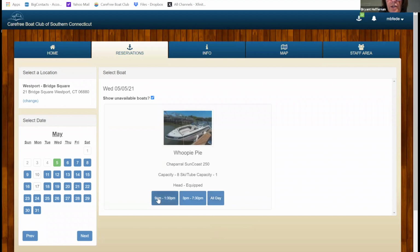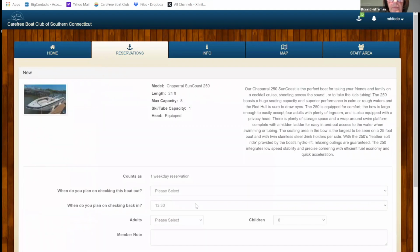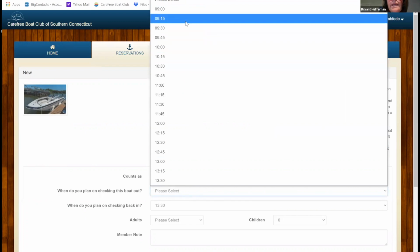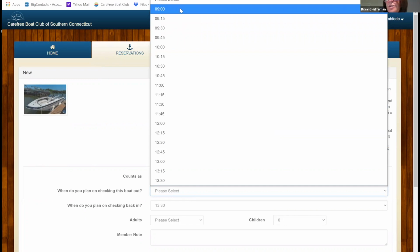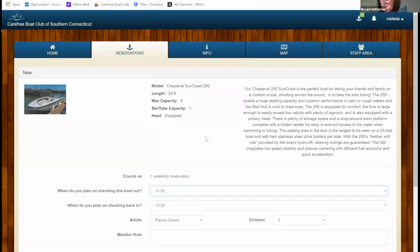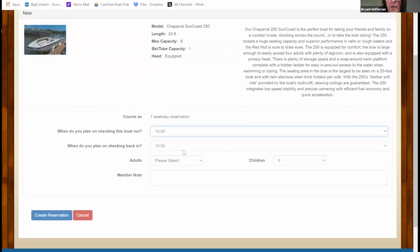So I'm going to make this reservation for 9 a.m., showing that it counts as one weekday reservation. You would need to put a start time in there, which helps the staff out. The normal morning reservation starts at 9 a.m. But if you know that you're not going to get to the dock until 10:30, we ask that that's the time you would put in, because it does help our staff as far as getting boats ready for the day. So I'm putting in 10 a.m. If you plan to come back early, you would put that time in there as well, but your return time is 1:30.